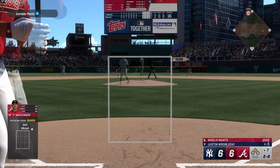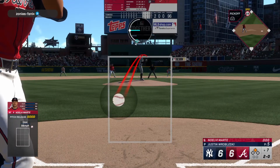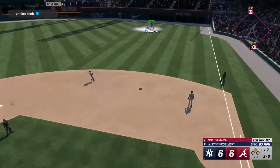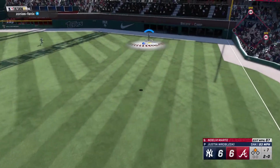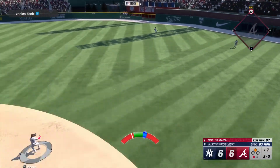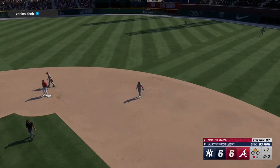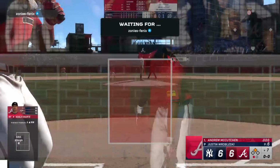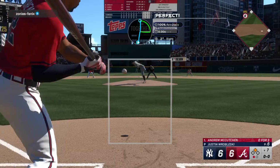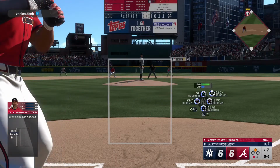And there's a ball. In the air, right field. Guerrero under it. 1 away. So up next, Andrew McCutchen. 0 for 3 with 2 strikeouts and a flyout. Swing and a miss, and he was fooled.